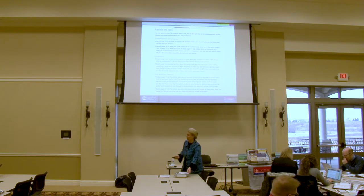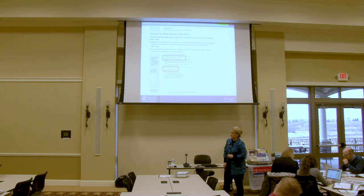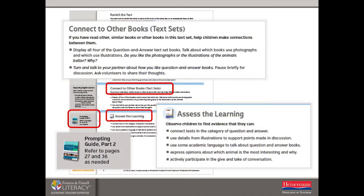Okay? So after that section, this is where it gives them the language for how to connect this book to the other books in the text set. So it gives them the explicit language. The last section of every lesson plan is the assessment section, okay? So the assessment section for the interactive read aloud, the primary assessment is observation. Now, teachers don't automatically know how to do that really well, right?